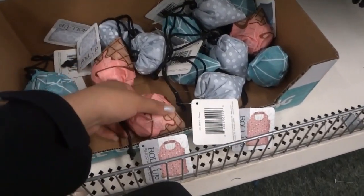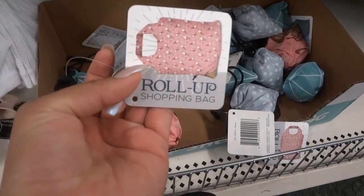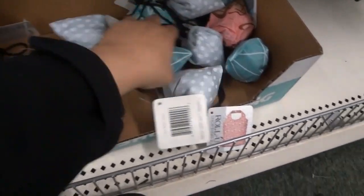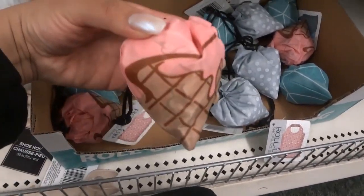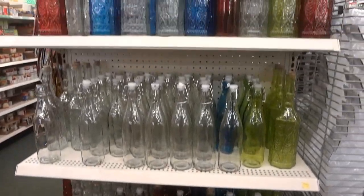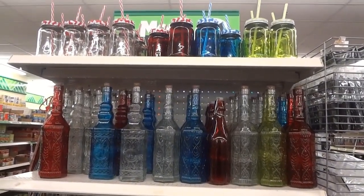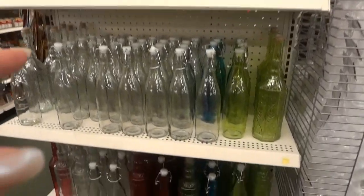Look at these little guys hidden down here. They're cute little pouch bags. Roll-up chubby mix. And they're cute little colors, and they're tiny, and they fit in your purse. Oh, they're so cute! Look at these! I don't know, am I the only one who gets excited when I go to Dollar Tree? These are so pretty.